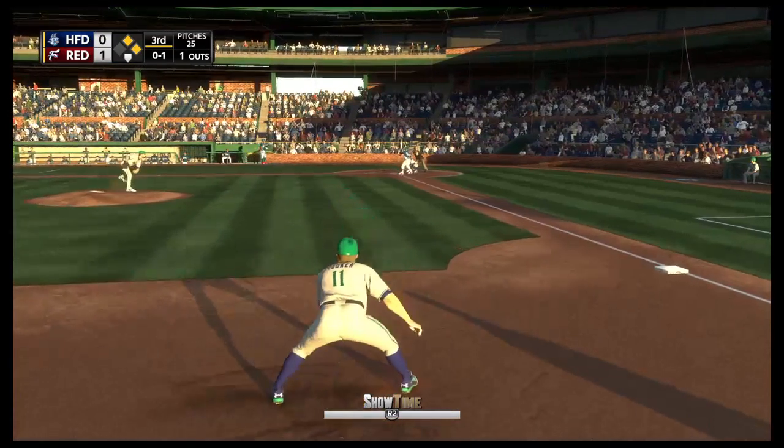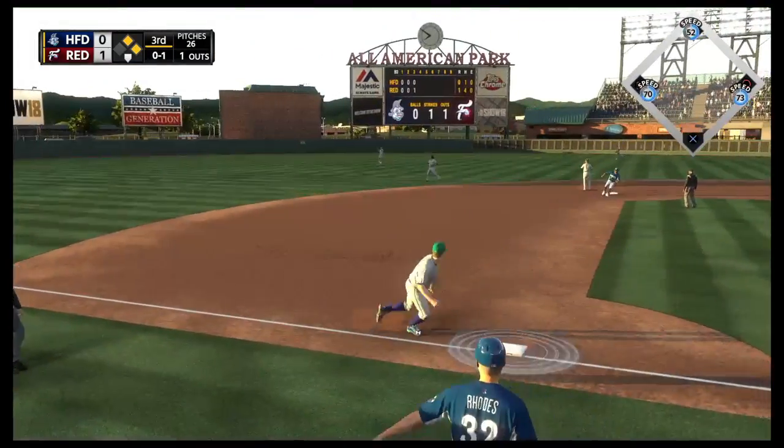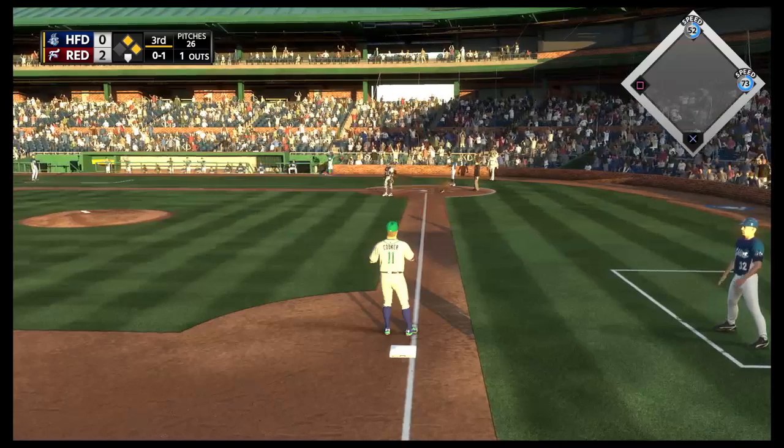0-1 count, and the pitch. Hit hard on the ground towards second, and that's through into center field. Base hit. Long throw to the plate, and he is in there at the plate. It's now a 2-0 game.